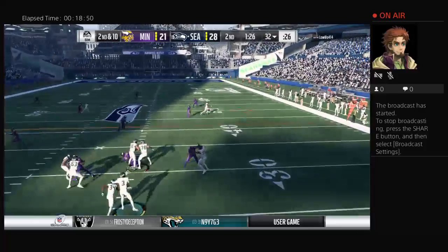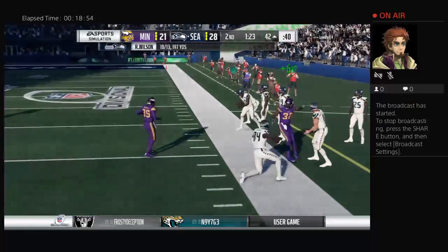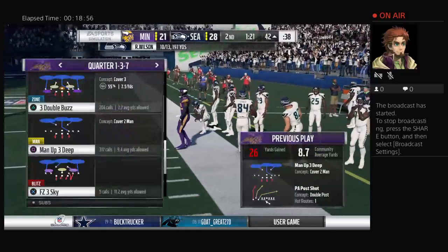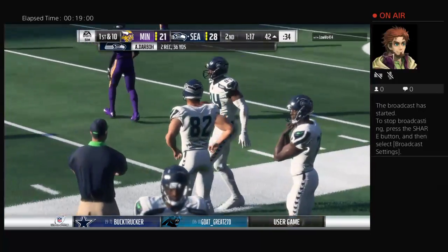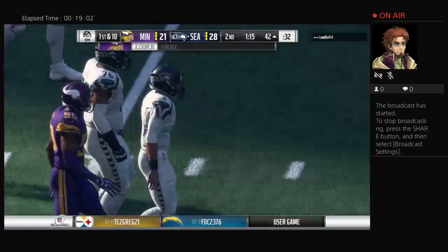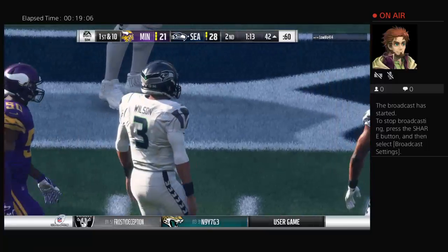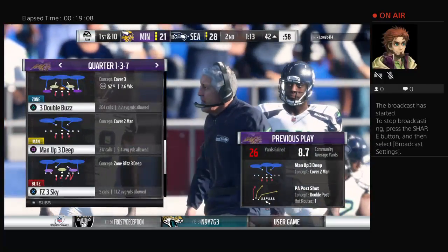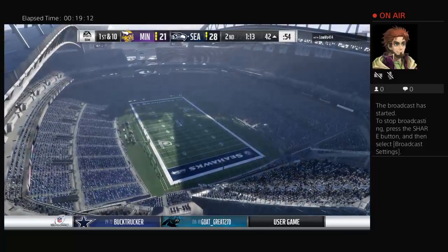Now it's Wilson. Oh, he's got a man wide open, complete. And he's taken down, but not before getting this across midfield and just shy of the 40. A good pickup there, 26 yards. Now the Seahawks going to use the first of their timeouts as they'll get a chance to talk it over after picking up the first down.